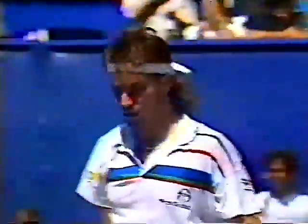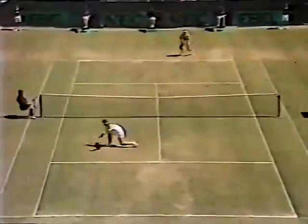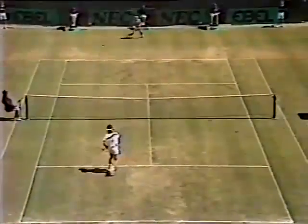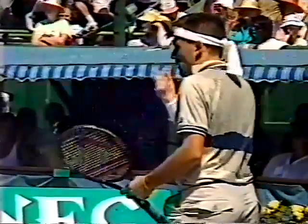Oh, great tennis from both players. Cash working his way to the net. Pernfors going first down the line, then across court. 30-15. But Cash covering the net magnificently and just angling the smash away. Great tennis from both players.